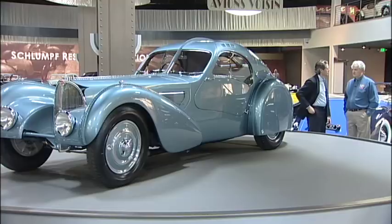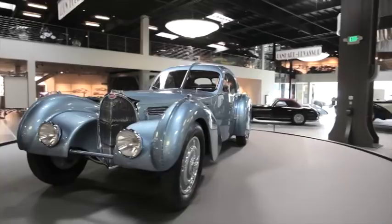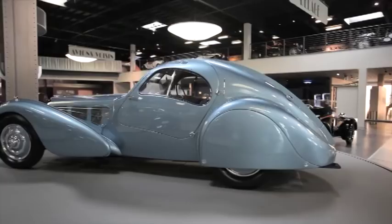I don't see a straight line on this thing anywhere. No, not at all. And this was part of a movement that was afoot in the mid to late 1930s, which was streamlining and teardrop-styled cars. What's so radical about this car, ultimately, is how modern it is. Modern not only in terms of its technology, but also modern in terms of its image.